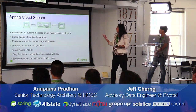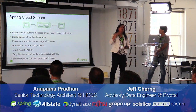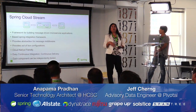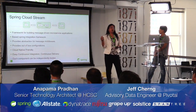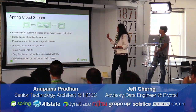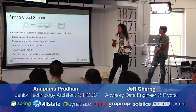It gives an abstraction layer, so I don't have to worry about how I bind to the messaging middleware. It takes care of it for you. It gives you out-of-the-box configuration for reading and writing data from different sources like JDBC, HDFS, or file sources. It is cloud native friendly, so I can deploy it on any of the cloud platforms.